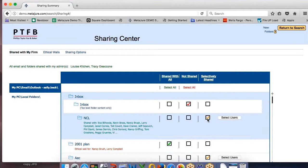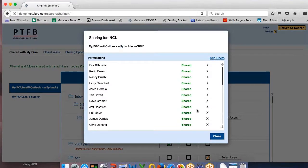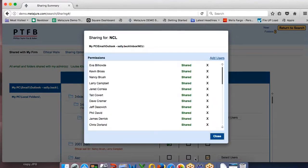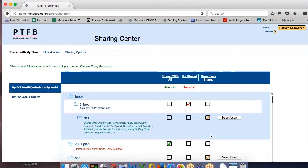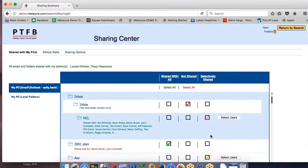So I click selectively shared. And when I do that, I get a little prompt to select users. If I select it, it'll show who I'm sharing with. And if I want to share with anybody additional, I just hit add users, click who else I want to share with, hit share, and immediately that email in that folder is going to be open to the additional person. That's really all I need to do to share that knowledge in my email, is just decide how and with who I want to open that up to. Lawyers may use this, and maybe a lot of times the admins will do this for them. But the main thing is it's very easy, intuitive to use.